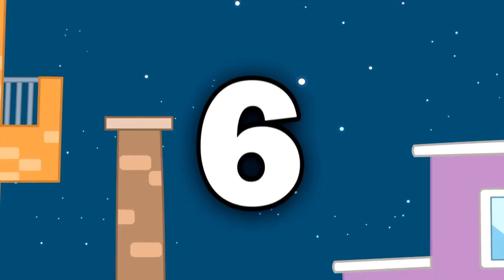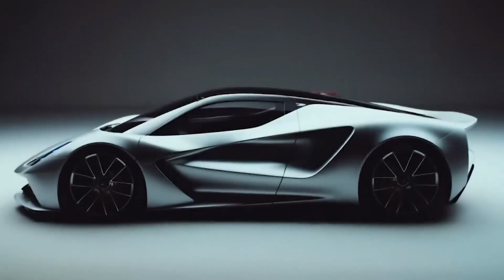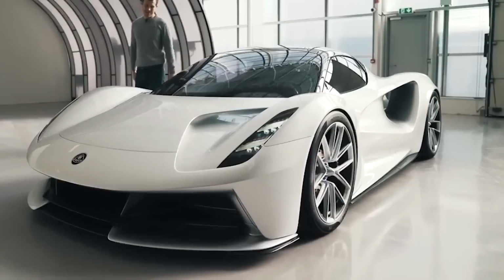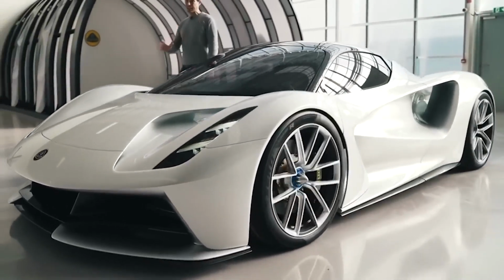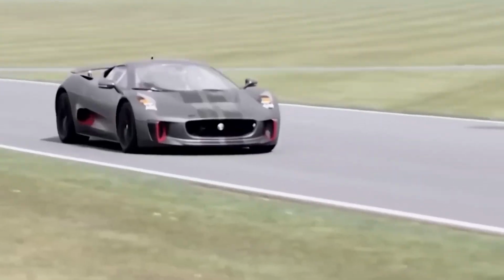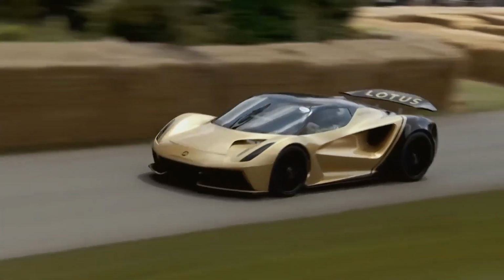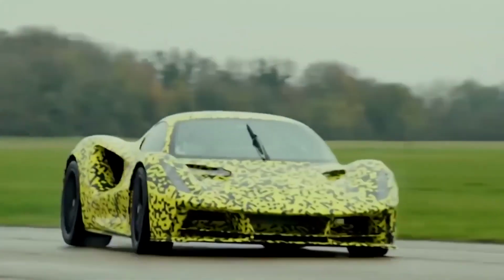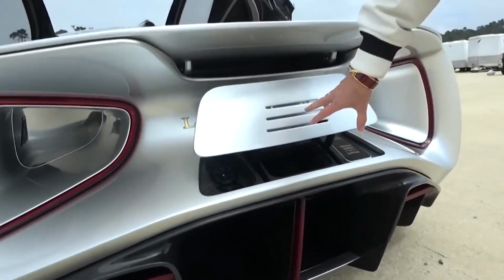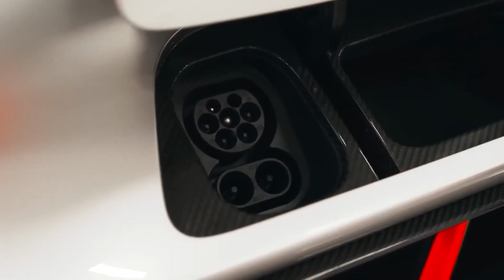Number 6. Lotus Evija. The world is all about electric vehicles right now, and car manufacturers are starting to get quite clever with what they produce. But it's hard to deny that Lotus Cars has pushed EV production to its absolute limits with the Lotus Evija, and the results are outstanding. Rather than being a hybrid like many of its competitors are, the Lotus Evija is 100% electric. It even has an ultra-fast charging system, which is bound to appeal.